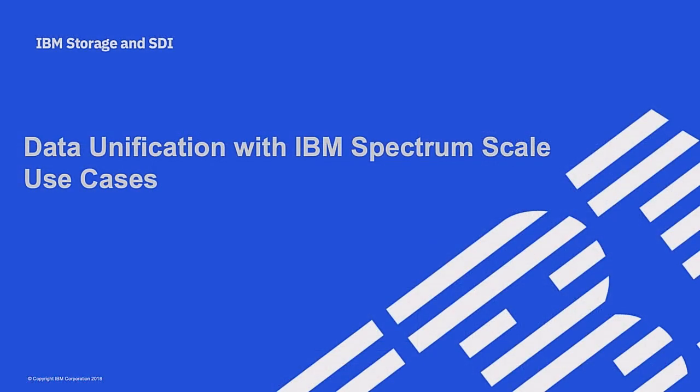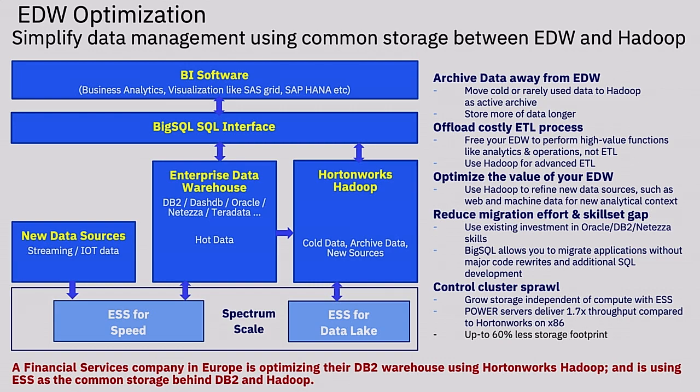So, just some use cases. This is us thinking about how this is being used in the real world. One place we find it being used is in EDW optimization, where we're offloading the EDW data to an ESS. In this case, we have the streaming ingest going into a fast-based ESS, and we have data being offloaded from the EDW to an ESS, a capacity-based ESS, right? EDW is a little bit more expensive, so this allows it to be more efficient, with better economics.